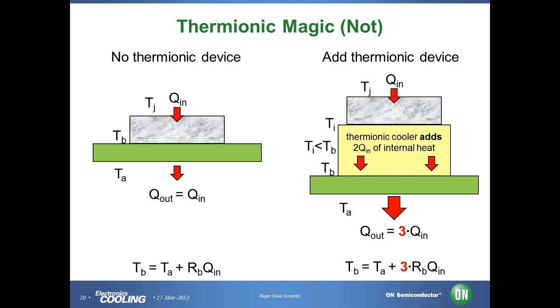The problem is people seem to think of them as if they violated the second law, that somehow you can lower the temperature of something without making the temperature of something else go up by an even greater amount. That's where we often run into trouble in the semiconductor world. You can't make an overall device more efficient, that is, run at a lower temperature, simply by inserting a thermionic cooler. You have to give up something.